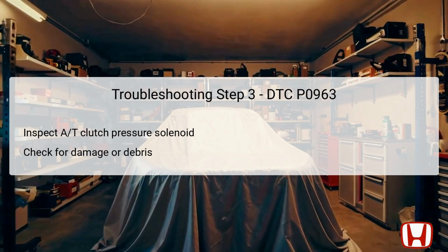In this step, the technician should specifically check the PCM ground lines, GND1 and GND2, to ensure that there are no open circuits causing communication failures. Since the PCM is responsible for interpreting data from the solenoid, proper grounding is critical for its functionality. Open circuits can lead to incorrect readings, causing the DTC P0963 to be stored in the memory.